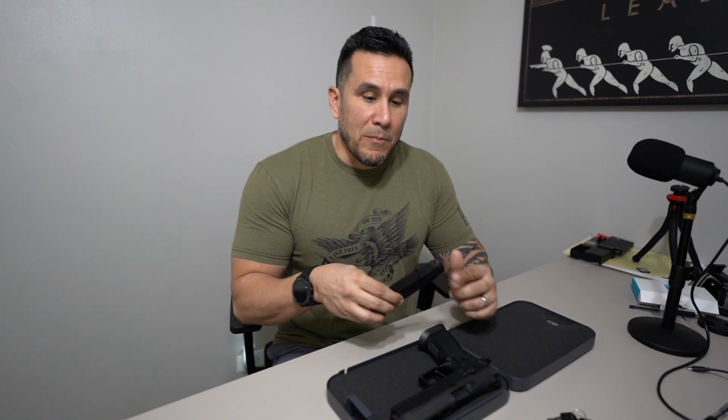Second one, gun must be unloaded. Unload your firearm before you get to the airport. Second one is ammunition. You could travel with ammunition in your magazines. So load up your magazines, put them in there, lock your box. When you get to the airport, tell them you want to declare a firearm.